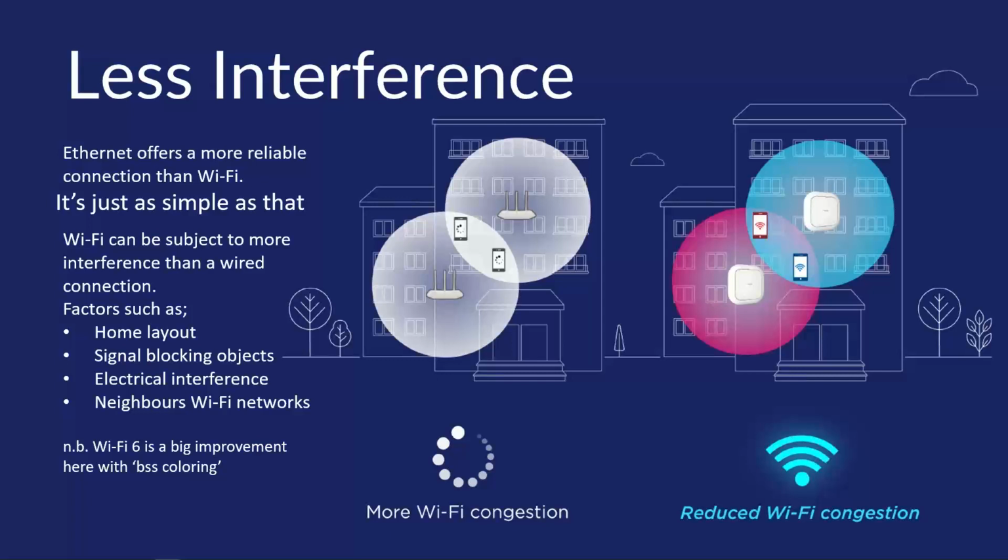But there are still other things that can affect a Wi-Fi network, and I'm sure if you live in something like a 3-story house, or you have, I don't know, a converted loft or a converted cellar. You see most of those in America. You don't really see those so much here, but factors such as home layout really do play a part in interfering with your Wi-Fi network. Electrical interference, and just signal blocking objects. I think it was on the Wi-Fi planning tool we talked about the height of ceilings, all that kind of stuff, Craig, where they can play a big part in how much interference you get on your network.